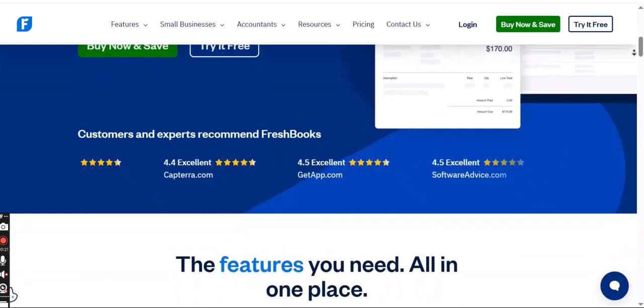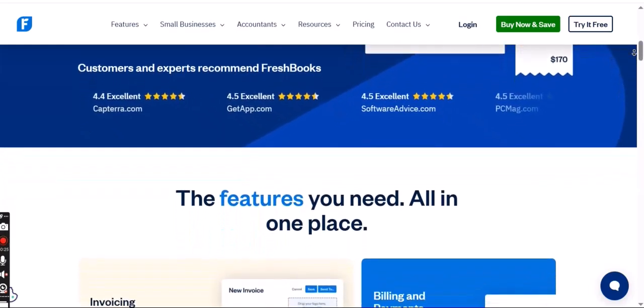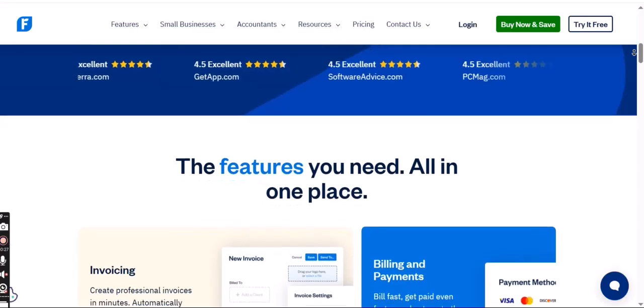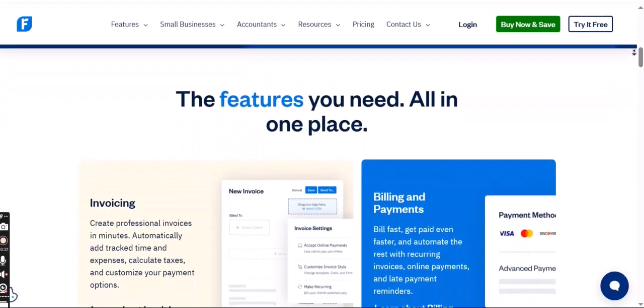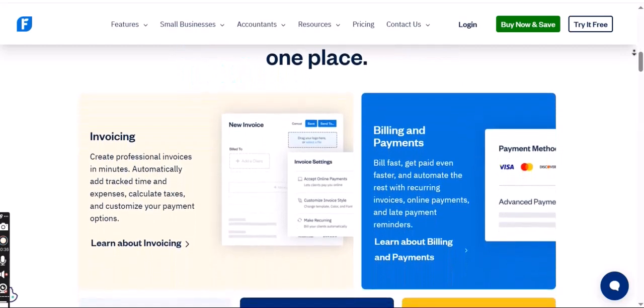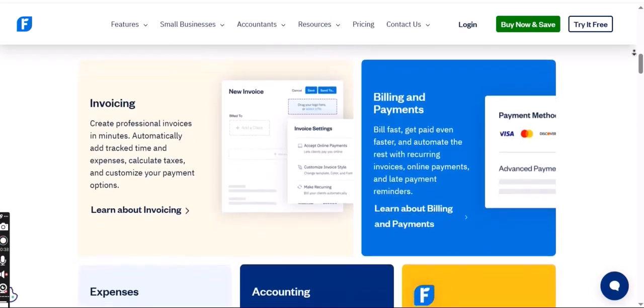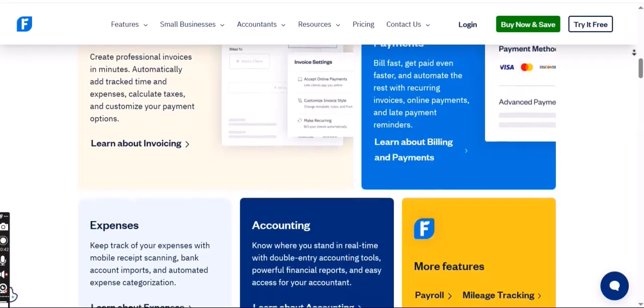FreshBooks and QuickBooks are distinctly different accounting software solutions, each designed with a specific target audience and set of features in mind. While both aim to simplify financial management, they approach this goal from different angles, making them suitable for varying business needs. Understanding these differences is crucial for selecting the right tool to manage your finances effectively.